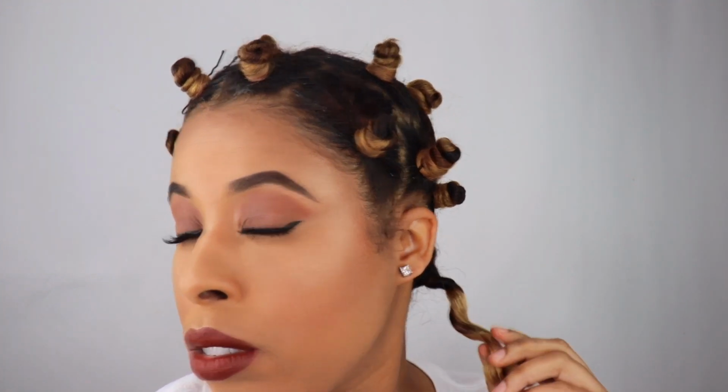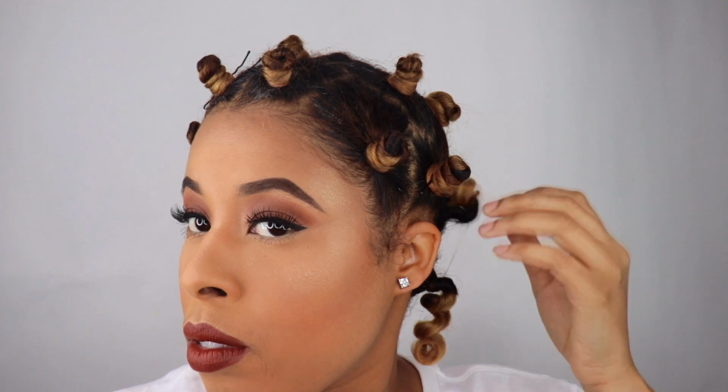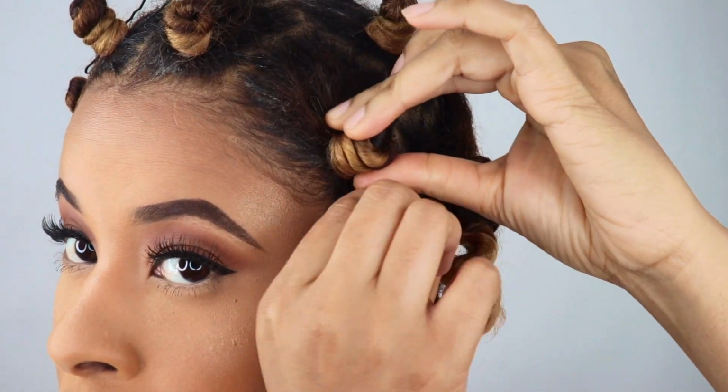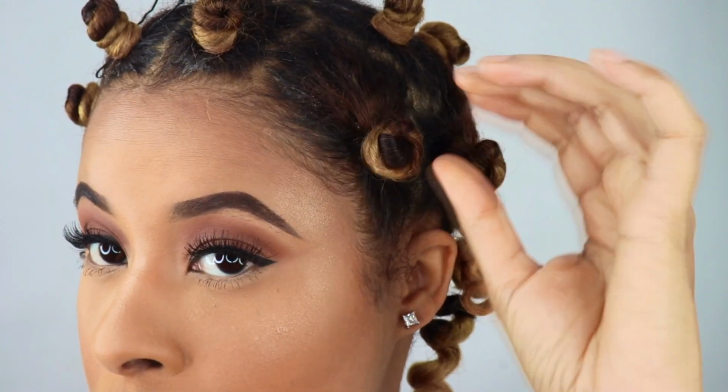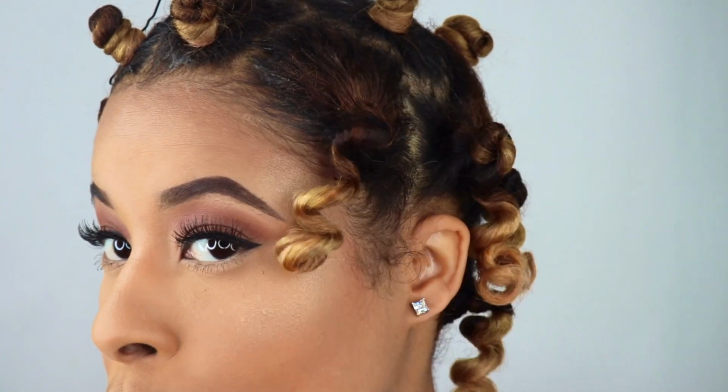The main thing with taking these down is honestly trying to stretch it out and unravel it easily. I like to use a hair serum when I'm taking down any kind of curl, because I find that the hair serum helps fight the good frizz battle better than oil or anything else. So I always like to use a hair serum.